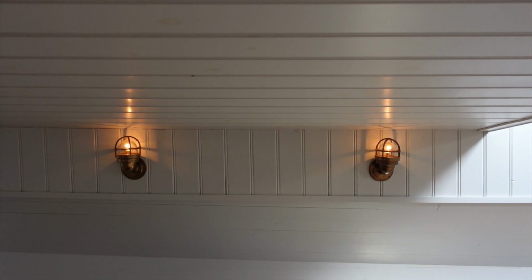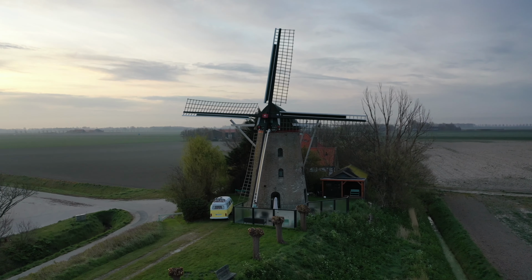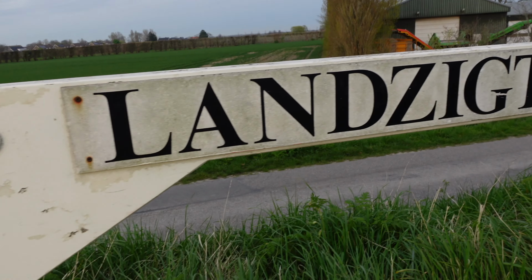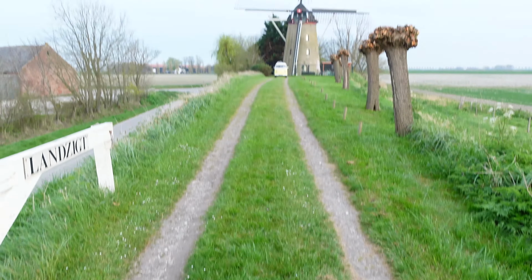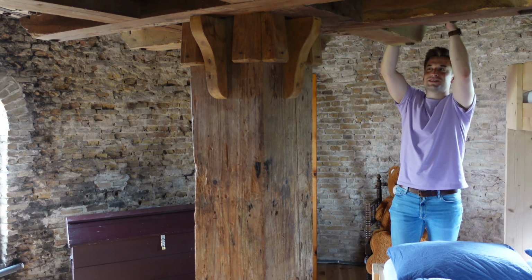Another unique hotel experience we had was staying at a windmill. I mean, how cool is that? They have these original windmills from the 18th century, I think, and many people renovated them and turned them into Airbnbs, and nowadays you can stay in there, but they're still in the original shape, with the wheel and everything. If you like to see more, you can also check out our video that we made about this unique stay.